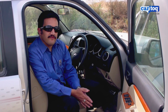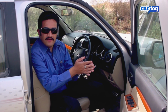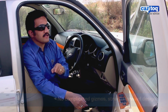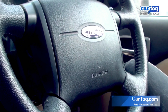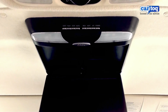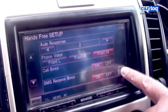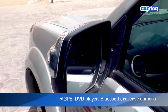Now the Ford Endeavour 4x4 automatic that we are driving is a pretty versatile vehicle. It can travel very easily on highways as well as take you off-road. But it doesn't have a lot of equipment which you would expect a vehicle at this price range to actually have. You don't get things like climate control, steering audio controls or height adjustable seats. ABS and 2 airbags are standard. For infotainment you get a roof-mounted DVD player instead and a touchscreen GPS-enabled Bluetooth music system that looks a bit like an aftermarket add-on. A reverse camera and power folding mirrors top off the short gizmo list.